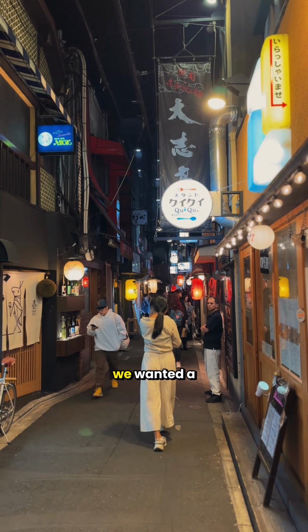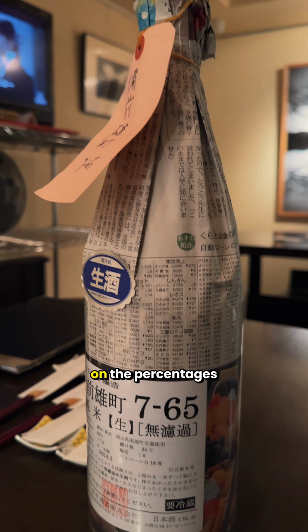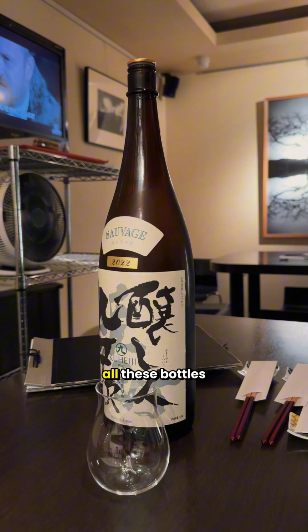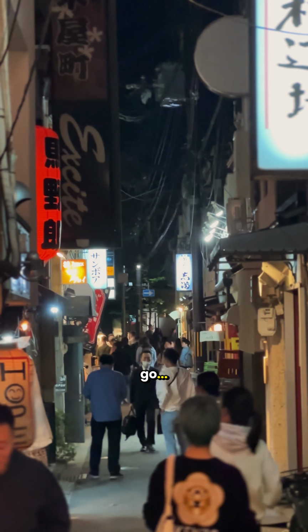Walking off the meat sweats, we wanted a drink and found this sake place. The waiter was kind enough to explain all the different regions and gave us the lowdown on the percentages. All these bottles are handpicked and some go for an insane amount of money. Ending off the night, there's just really one place to go. Round 1.